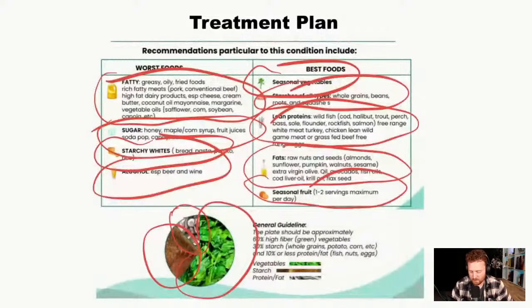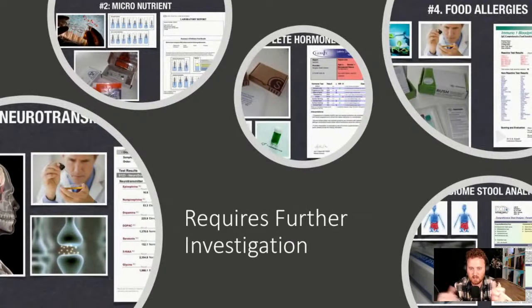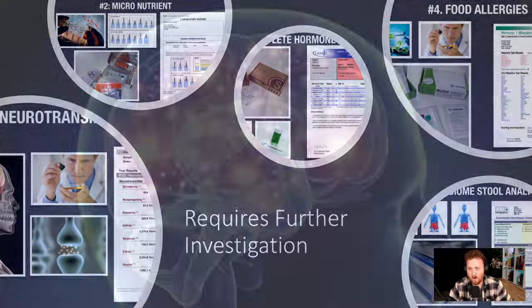So if you are somebody who would like to find out this information for yourself, for your own ADHD, if you've been struggling to identify the root cause of your problem, of how to eliminate your ADHD symptoms more naturally, like I said, it does require further investigation. What I offer people is the opportunity to book a consultation with me, where we can sit down, I can look at your medical history, determine the best type of testing to implement, and come up with an action plan that's going to help you achieve that optimal focused mind and that optimal ADHD health you're seeking.